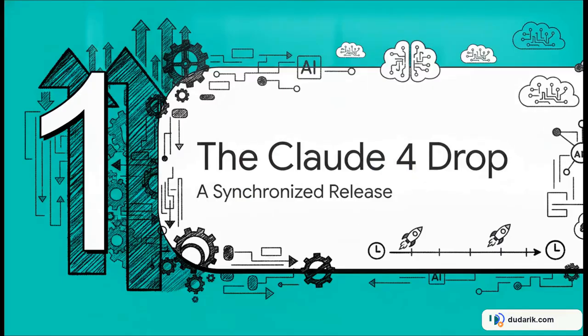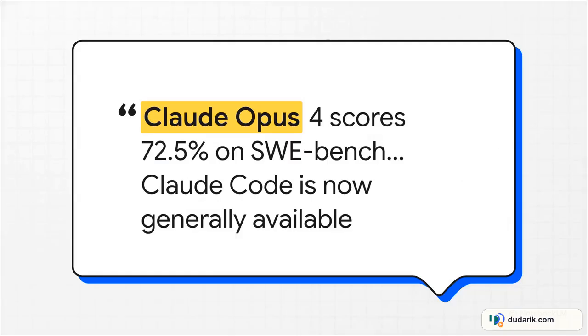Section 1, the Claude 4 drop. Okay, let's dive into this. If you want the TLDR of this massive launch, here it is. Opus 4 scores 72.5% on SWE-bench, Claude Code is now generally available, and 4 new API capabilities just landed.